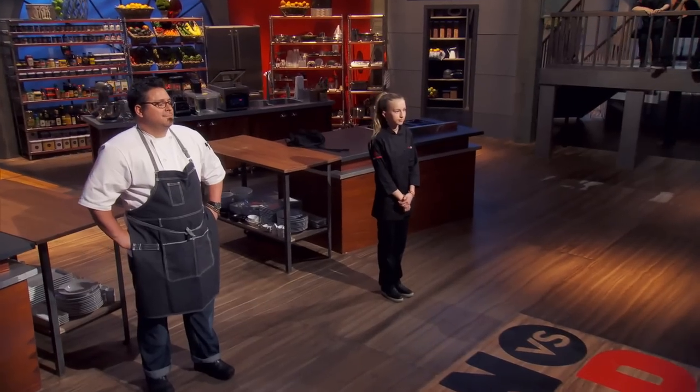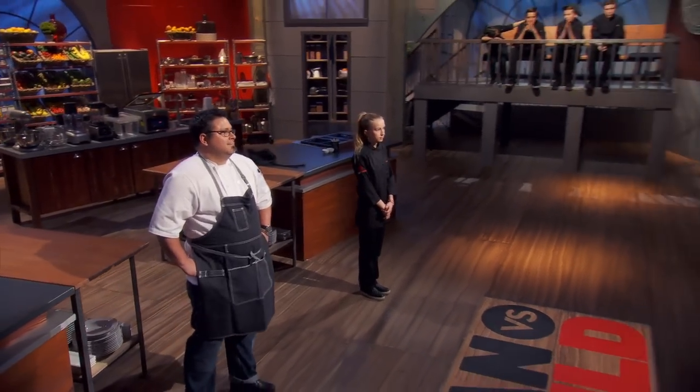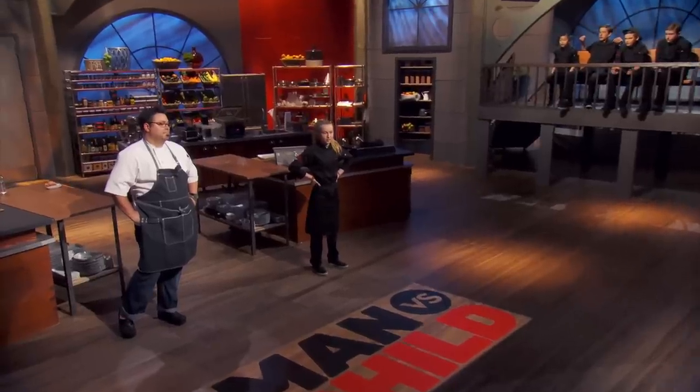Food's kind of crazy, and it's very subjective. Not taking anything away from Emily's dish, but you know, I might have this one. Overall, these were two great amuse-bouches. Now we have a decision to make. So give us a moment.